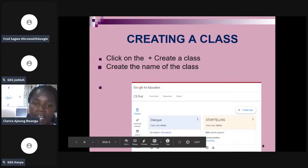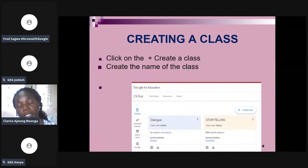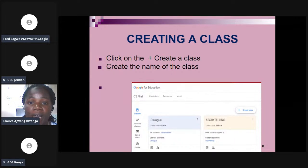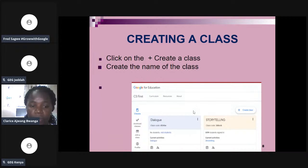Click on it, and it will give you several activities, because just as Fred said, when we deal with CS First, we have several activities that we are carrying out. So we can make stories, that is storytelling. We can have music. We can have some art. So there are several activities depending on the age of the student. For our case study here, we will concentrate on a dialogue.